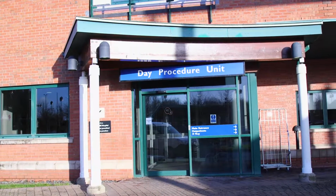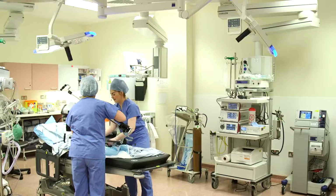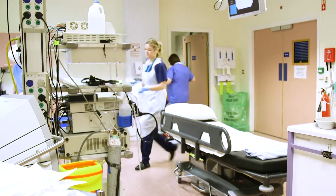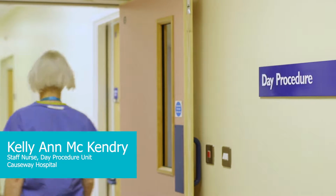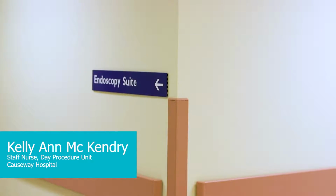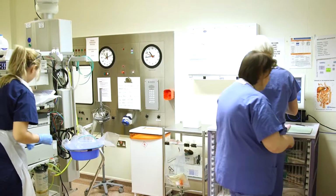The Day Procedure Unit in Causeway Hospital is a combined unit. Being combined, it has two theatres for day surgery and a theatre for endoscopy. Our specialities within the day procedure unit are gynae, surgical, ENT, a pain clinic, and we deal with dental surgeries as well. In endoscopy, we have urology, bronchoscopies and ERCPs.